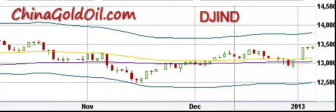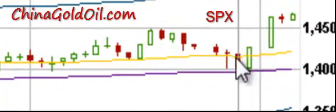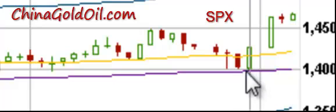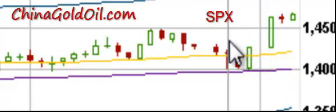Now I will go to the S&P. And here we're looking at the S&P 500. This is ticker symbol SPX, and very similar to the Dow. No surprise there. They tend to follow each other very closely. But you can see here, this was a big indicator. It popped up off of the 200-day moving average through the 50 and closed at the high above the 50-day moving average. So that's pretty significant.